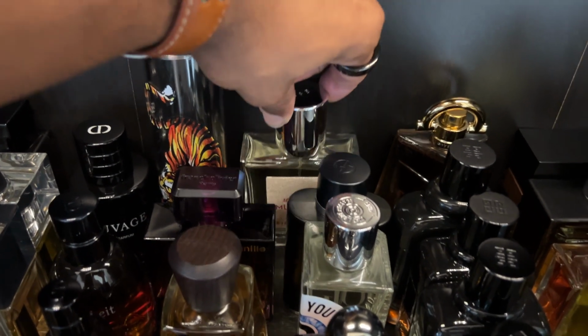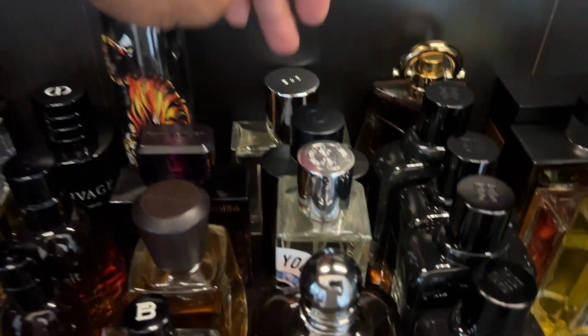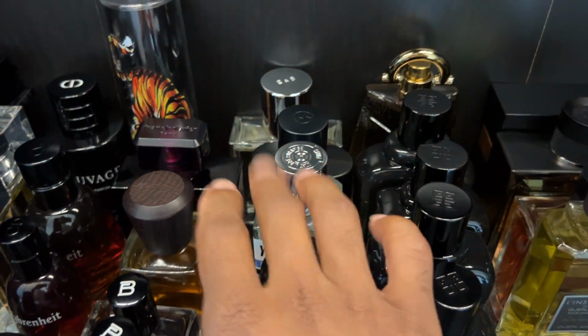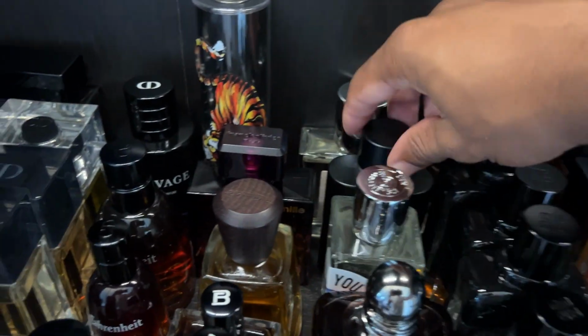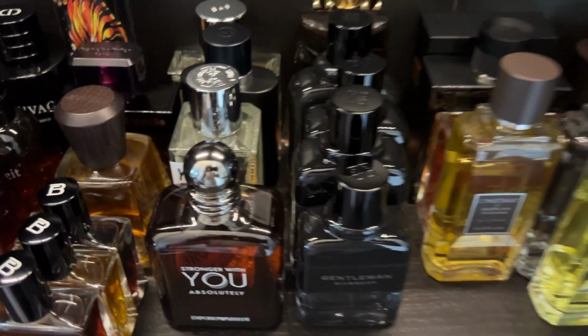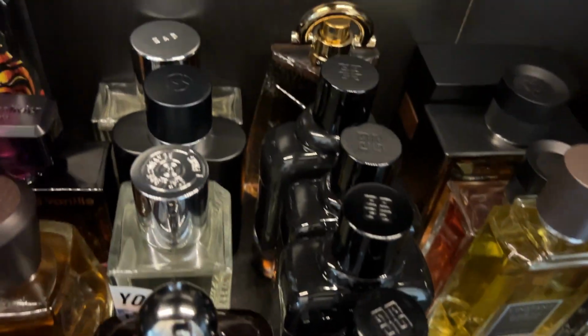Aidan Bob, Mémoires d'un Mystique. Featured that a few times. Want to get more from that house too. See the Strong With You. More from Ellen I want to get to. Acqua di Giò, probably going to be the only Acqua di Giò in my collection until something better comes out, in my opinion. Got the Givenchy line, a lot of them, the Gentleman line.